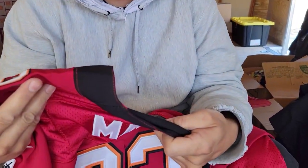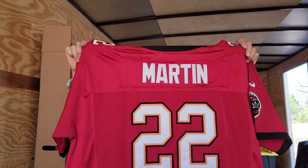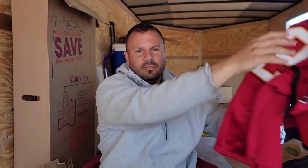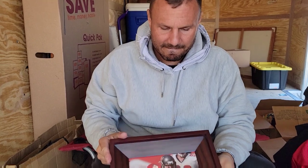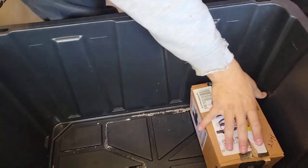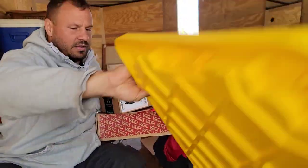This is a size... I don't know what size it is, to be honest. It's huge. I found a couple of Buccaneer items from the Vietnam Vets unit. I can just add that to the sports memorabilia lot. Yeah, you could add that to that. Looks like there's two things in here.